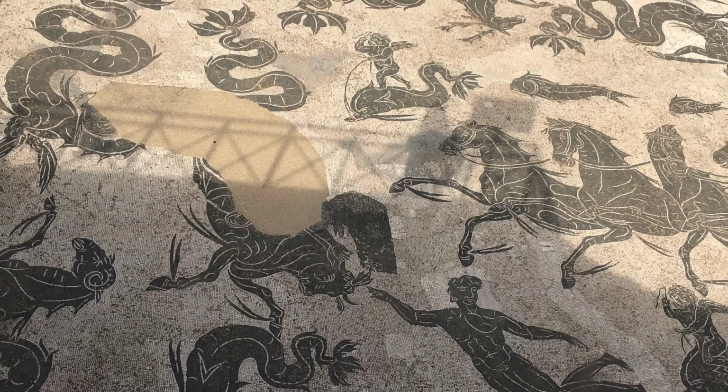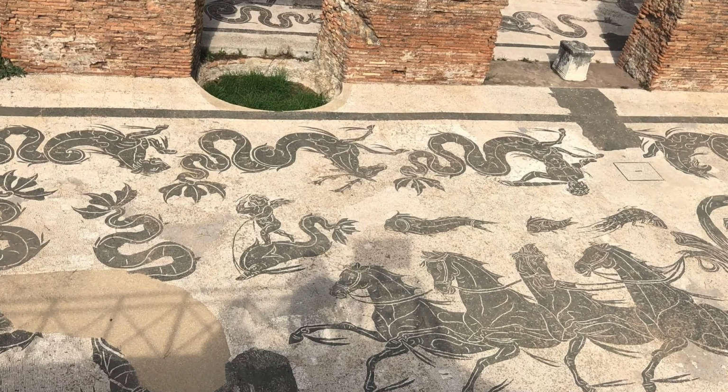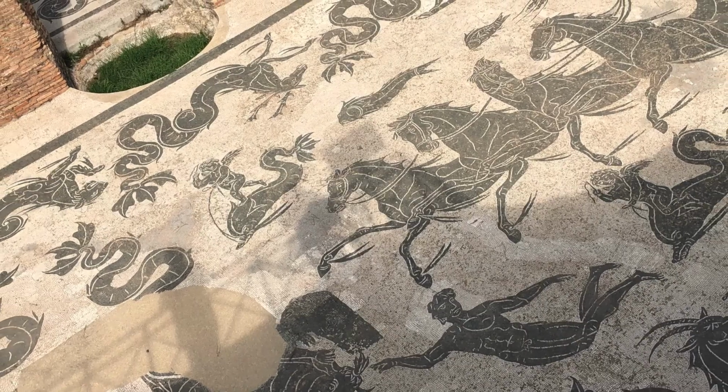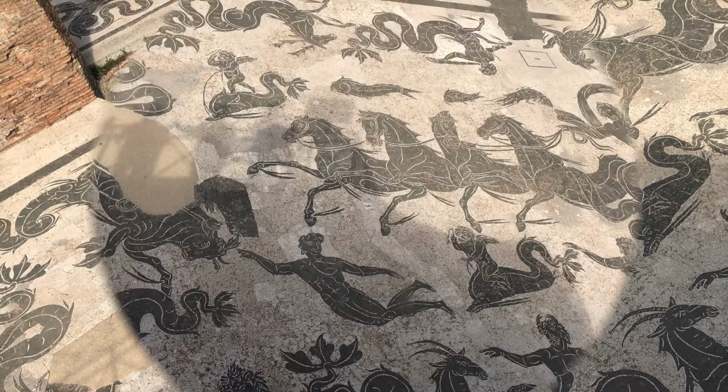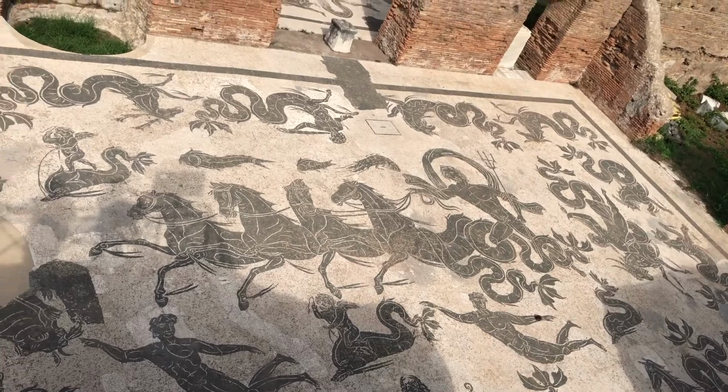In the western part of the complex was a gymnasium surrounded by a marble colonnade, where sport activities took place. The upper floors were occupied by residential apartments with independent entrances.